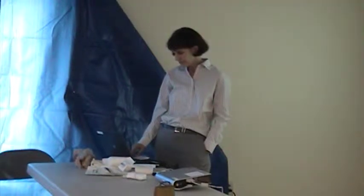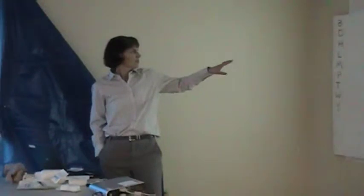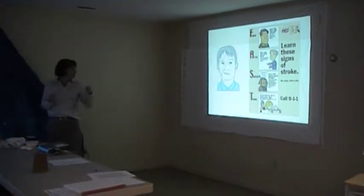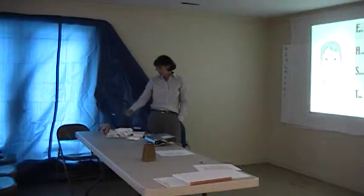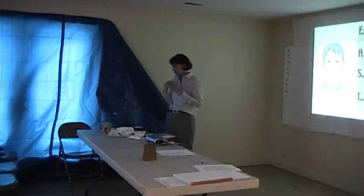The brain. This is sort of the things you were talking about. The facial droop is classic. You'll see their faces, you ask them to smile, and only one side of the face goes up. On the other side, the muscle is affected, the nerve to the face is affected, and you cannot smile on that side. So the little mnemonic here is FAST. It's the face. Is there a facial droop?